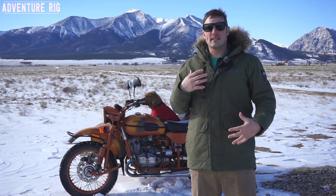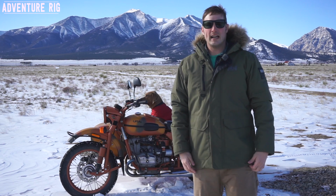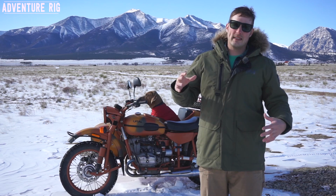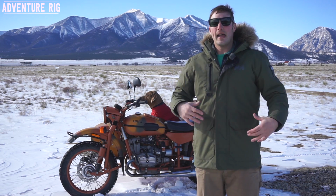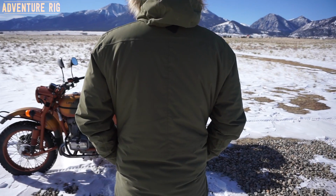Now this is a size large. I'm 6 feet tall and 200 pounds. You can see that I have great length on the jacket. This is a 3/4 long, I think is what they classify it as. It's great. If I turn around, you can see how far it drops down on my butt.